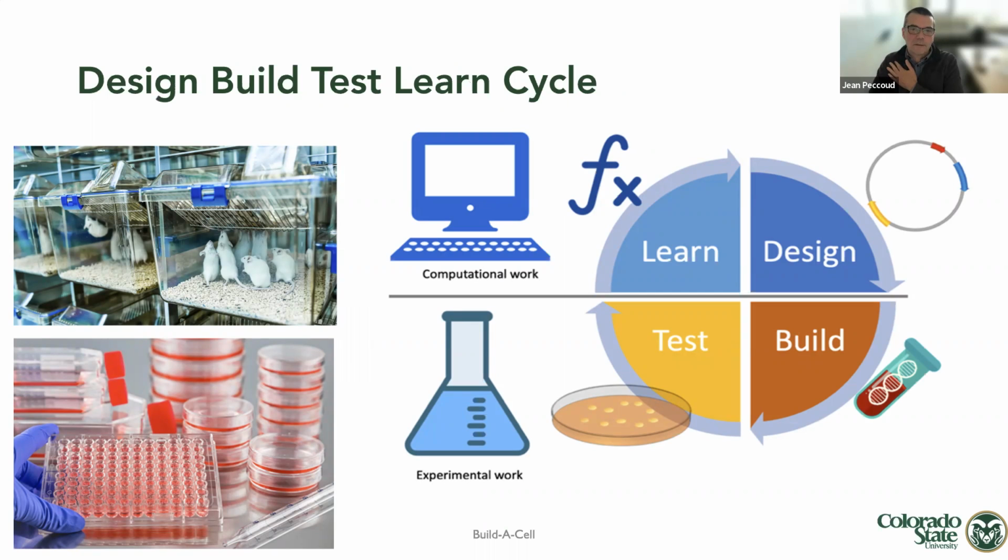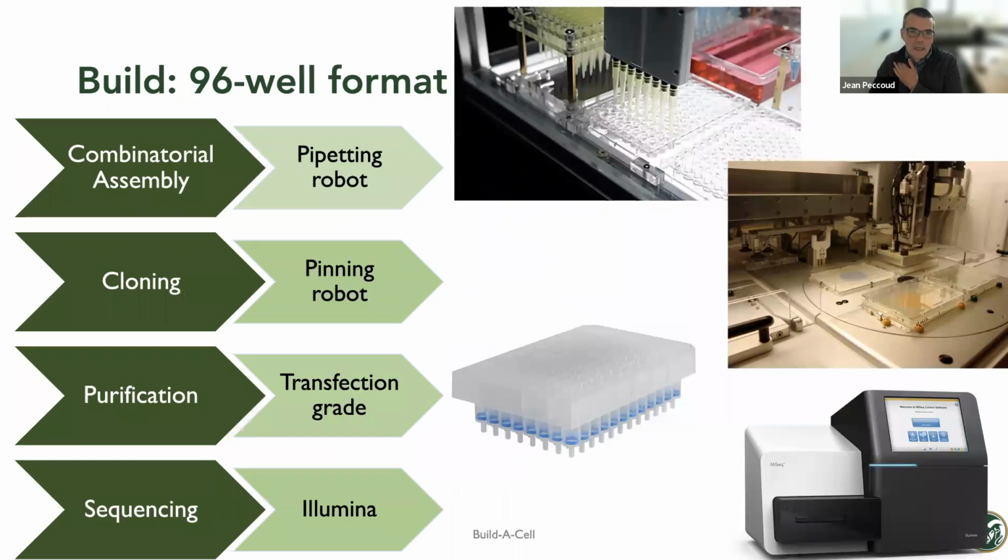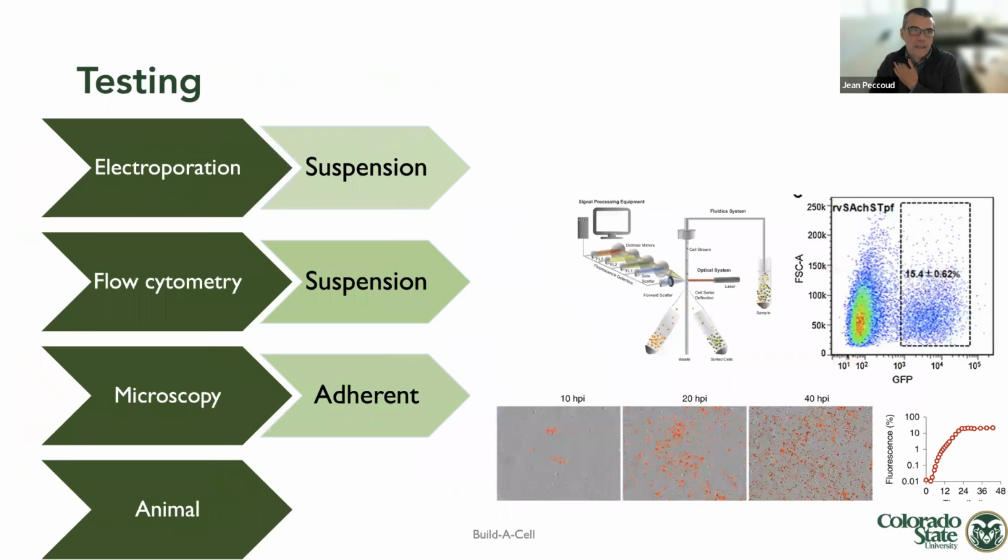Design and build, it's relatively standard. The testing is going to be, initially cell culture, but eventually we want to get into in vivo testing. The building part is fairly standard. That's the kind of thing that a lot of foundries are doing.